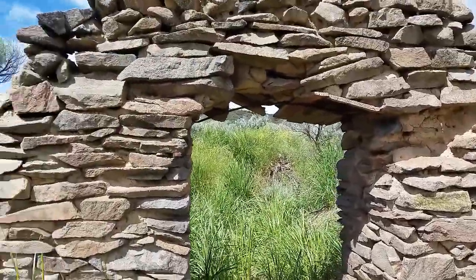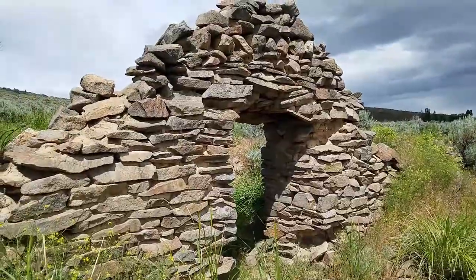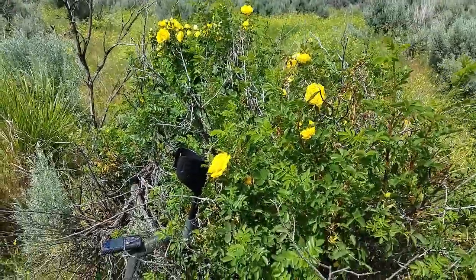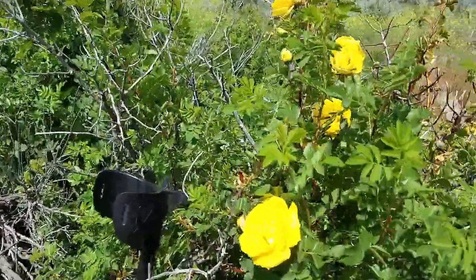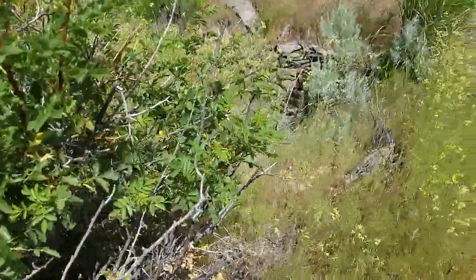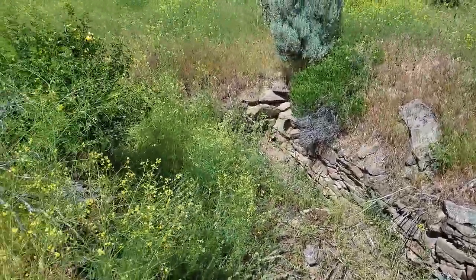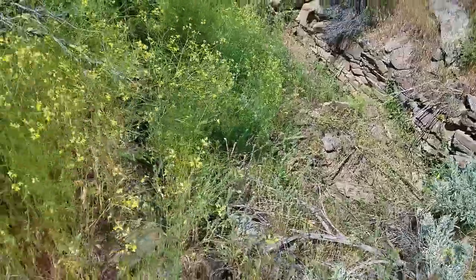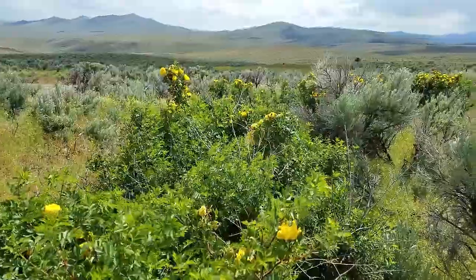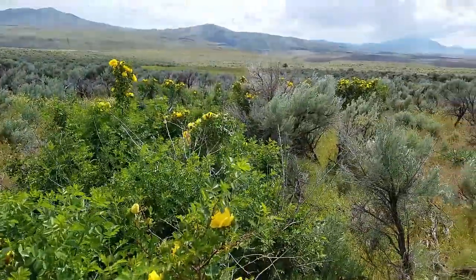There's the Lonesome Arch. That's really nice. These are kind of cool. These rose bushes, beautiful yellow roses. And they are growing right next to this really nice little foundation. That's pretty cool. Some more all the way down. So somebody planted roses out here at one time.